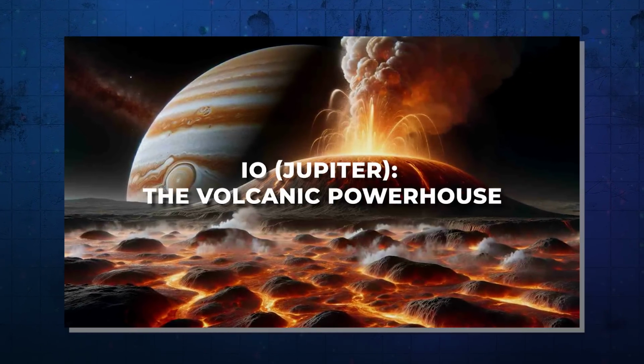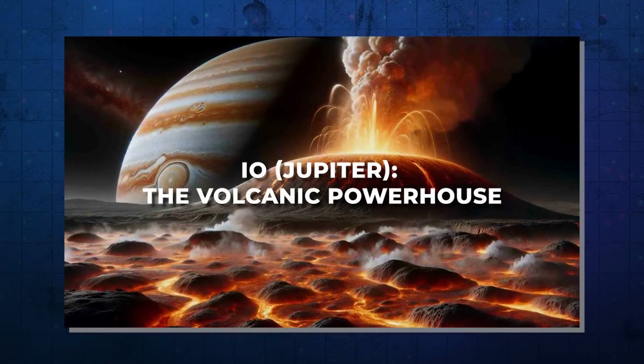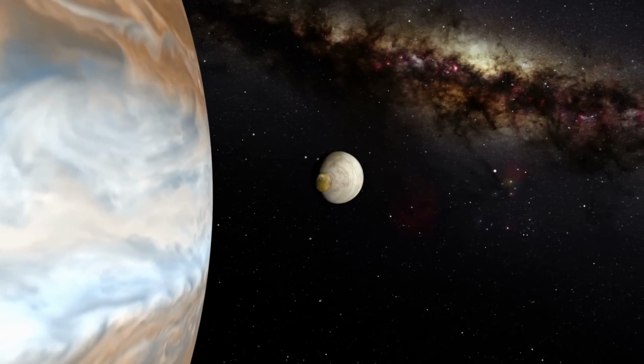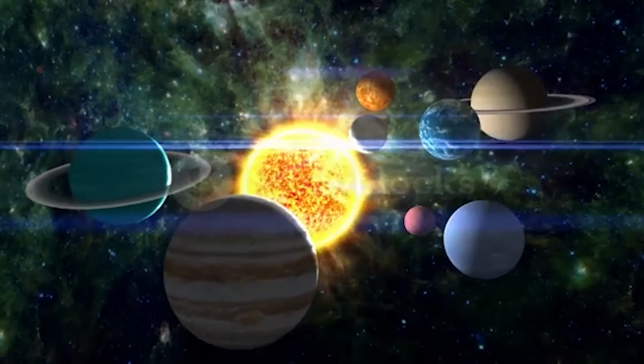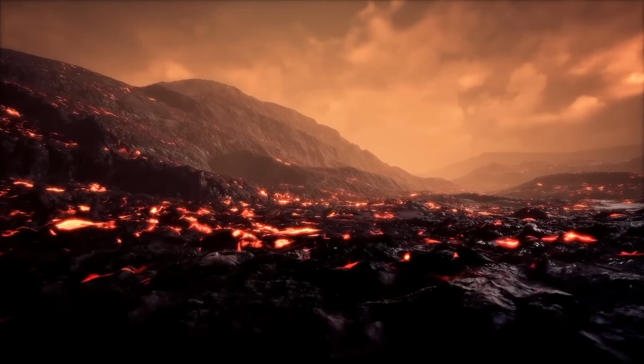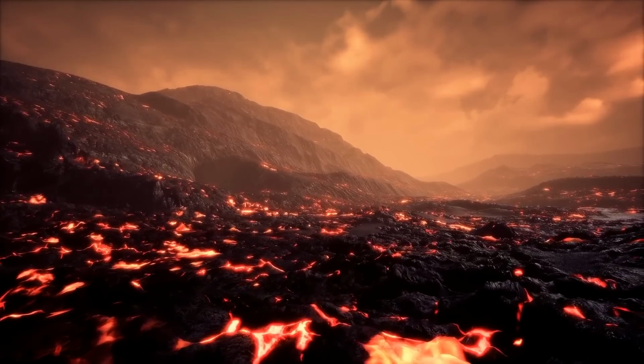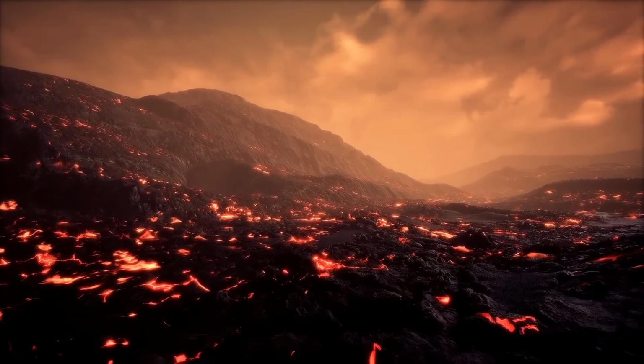Io, Jupiter, the volcanic powerhouse. Io, the innermost of Jupiter's Galilean moons, is the most volcanically active body in the solar system. Its landscape, shaped by more than 400 active volcanoes, is a dramatic showcase of relentless geological processes.